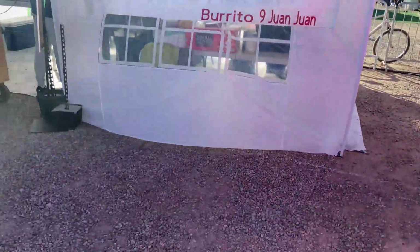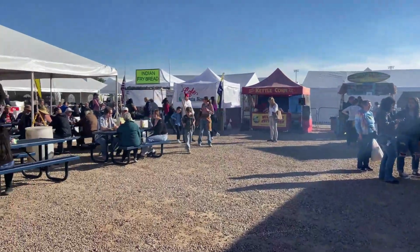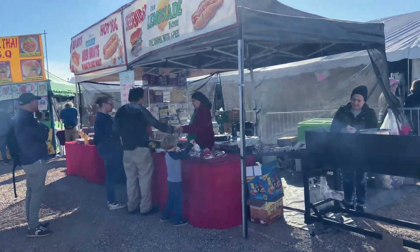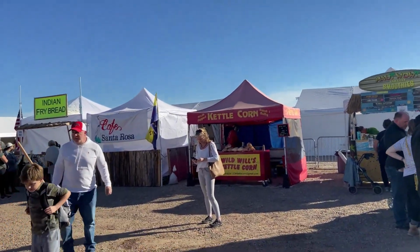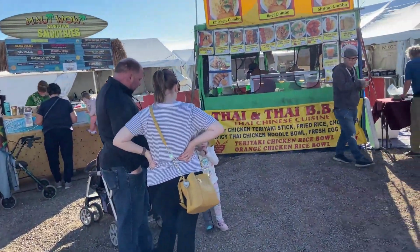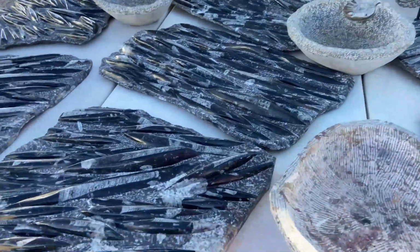Okay, I got my brownies. Now what else do they have? Carne asada, burrito. Ooh, they have Indian fry bread, kettle corn, of course. They're smoking something on the grill. Hot dogs, cheeseburgers, lemonade, Thai and Thai barbecue. Oh, smoothies. All looks very good. These are always interesting.